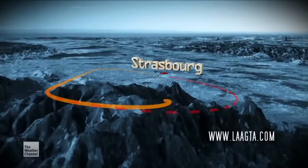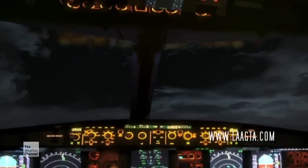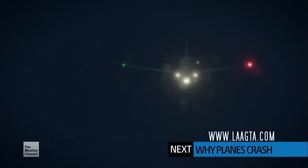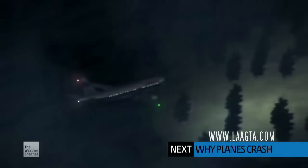But he's having trouble. There's zero visibility, and they're almost a mile out of position to the left of the runway. They're descending way too fast at 3,300 feet a minute. Then, out of nowhere, a low-altitude warning. "200." One second later, the Airbus slams into Mount Saint-Odile.